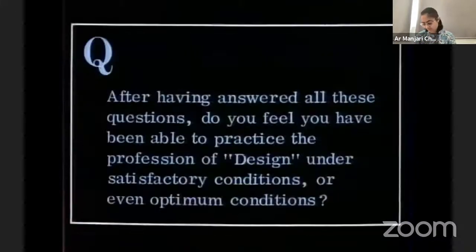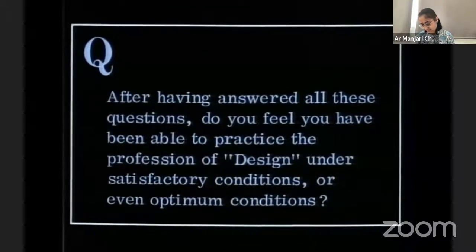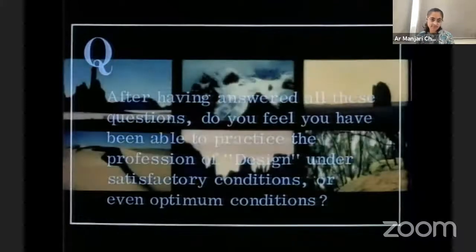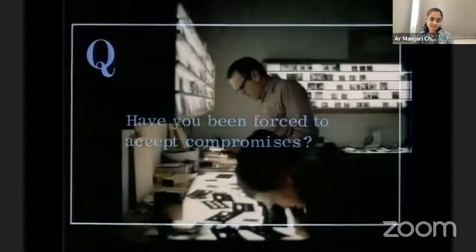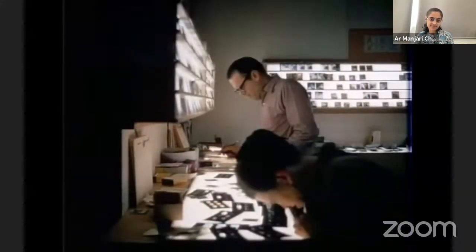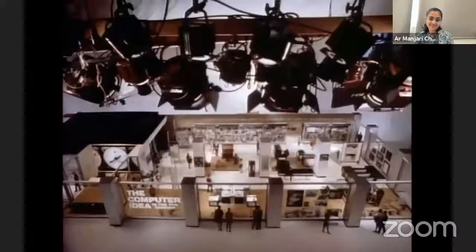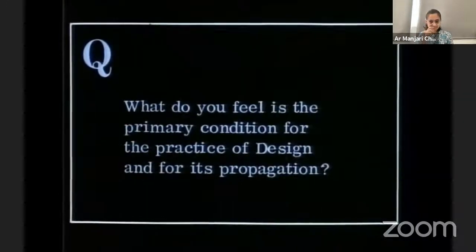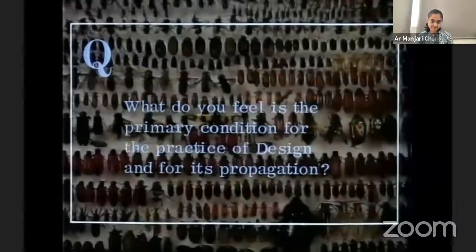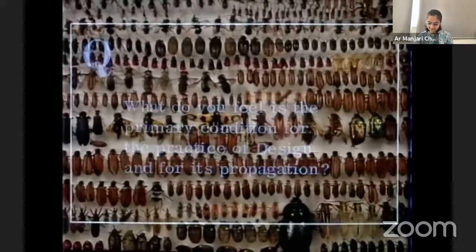After having answered all those questions, do you feel you have been able to practice the profession of design under satisfactory conditions or even optimum conditions? Yes. Have you been forced to accept compromises? I don't remember ever being forced to accept compromises, but I have willingly accepted constraints. What do you feel is the primary condition for the practice of design and for its propagation? A recognition of need. What is the future of design?